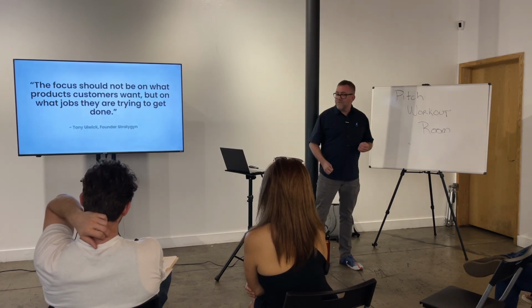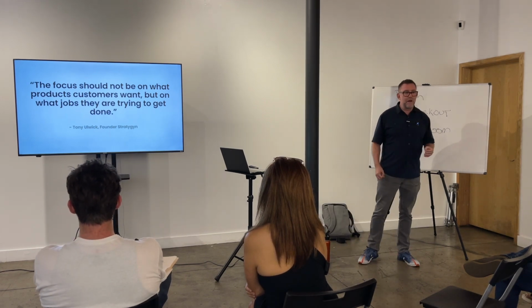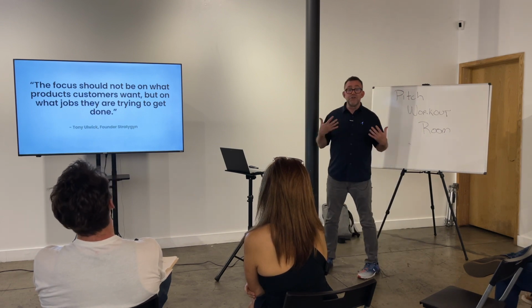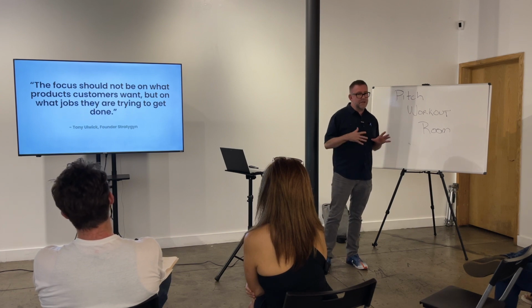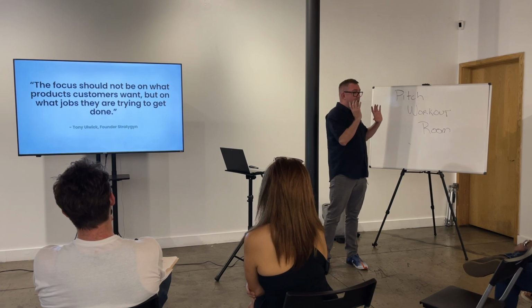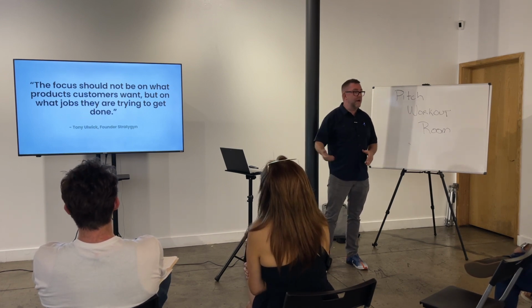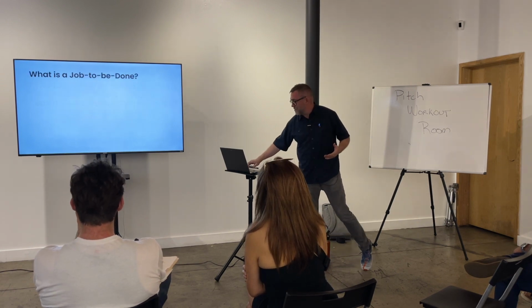So we need to move the focus away from products that we think people might want, and focus on the jobs they're trying to do. What are people actually trying to get done? And you can apply this to everything from a piece of tech to a date, right? You go on a date with somebody, what are they trying to get done? How are you going to add value? That's all really great stuff to know. So it's not just for products and services.